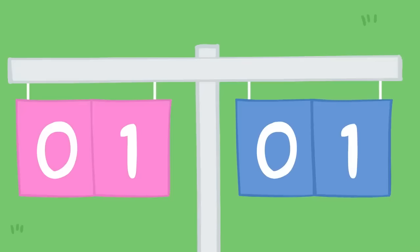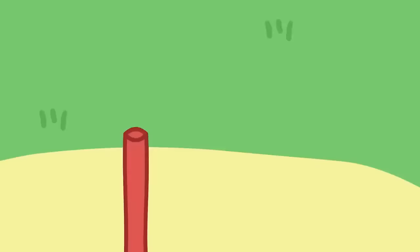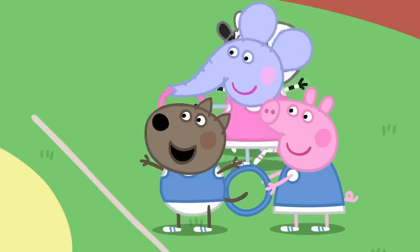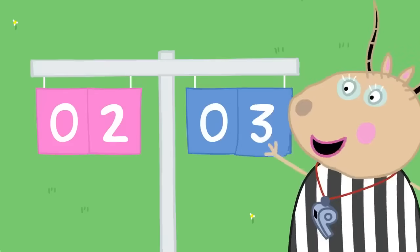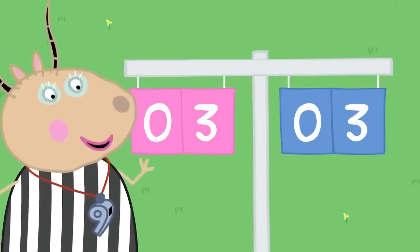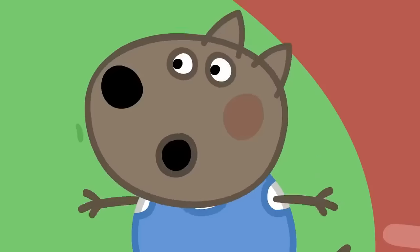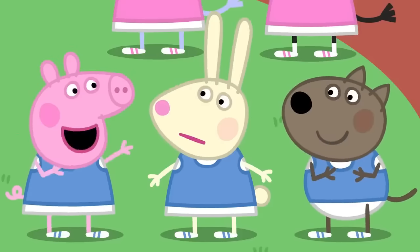It's a draw between the two teams. The next game is ring toss. Whichever team hooks the most rings onto the wooden stick will win sports day. That's 1 point for each team. Another point for each team. It's still a draw. Rebecca and Freddy, it's your turn. If I miss, we'll lose. Oh, don't worry about winning. Just do your best. And have lots of fun.